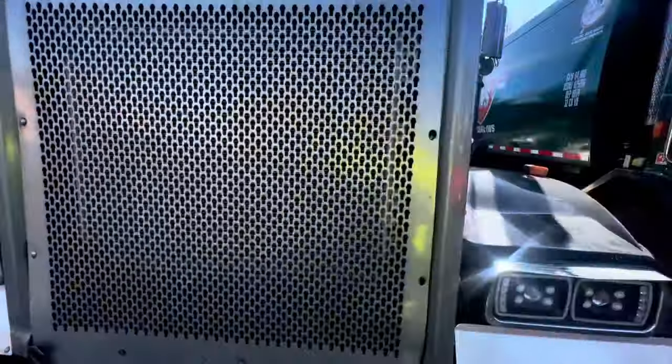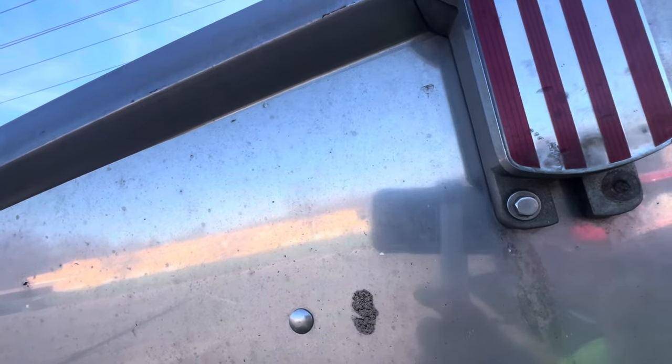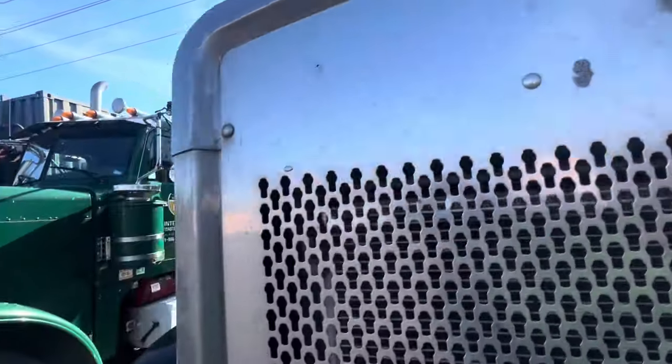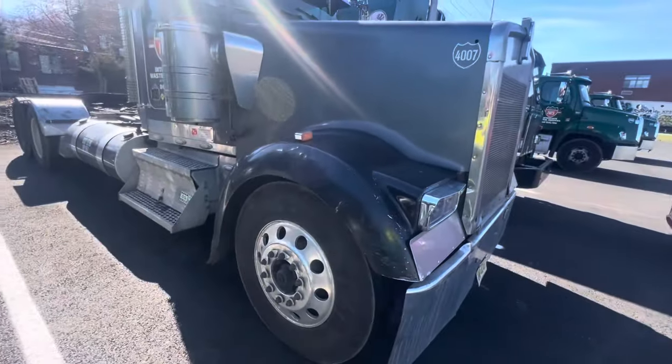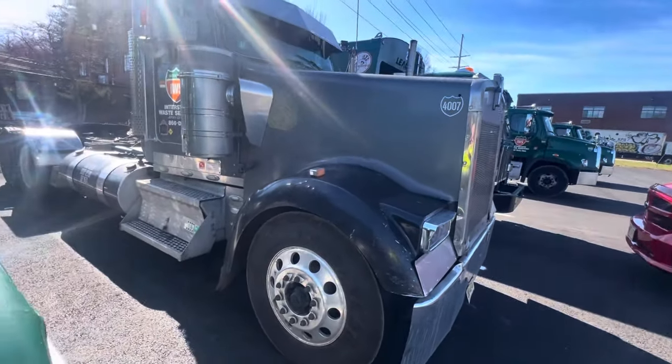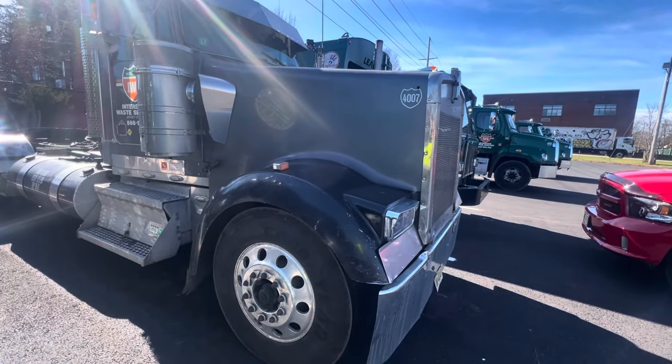Look, I'm 6 feet tall. Look. That grill, the top of that grill, if you see my head, I'd have to be at least 6 inches taller. Wow. That is so nice. Such a beautiful, beautiful old school rig. It really is gorgeous. Beautiful KW.